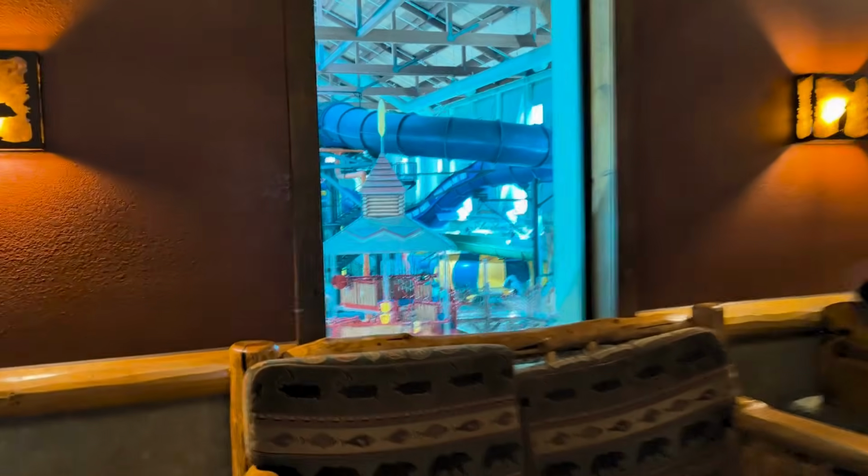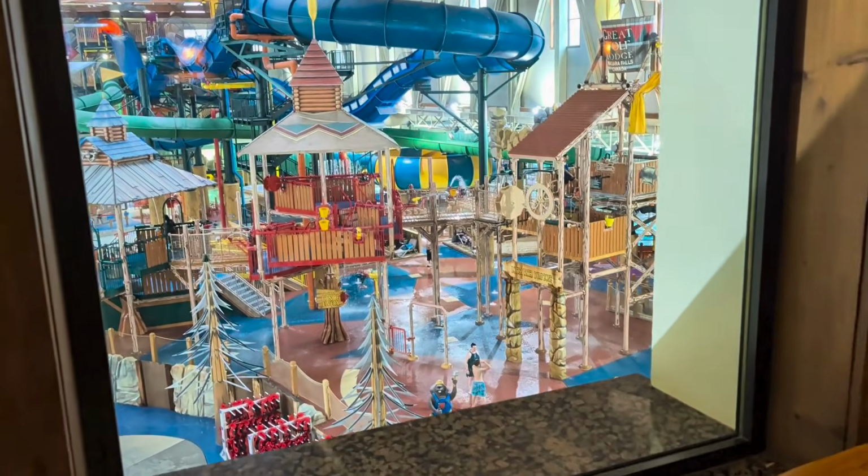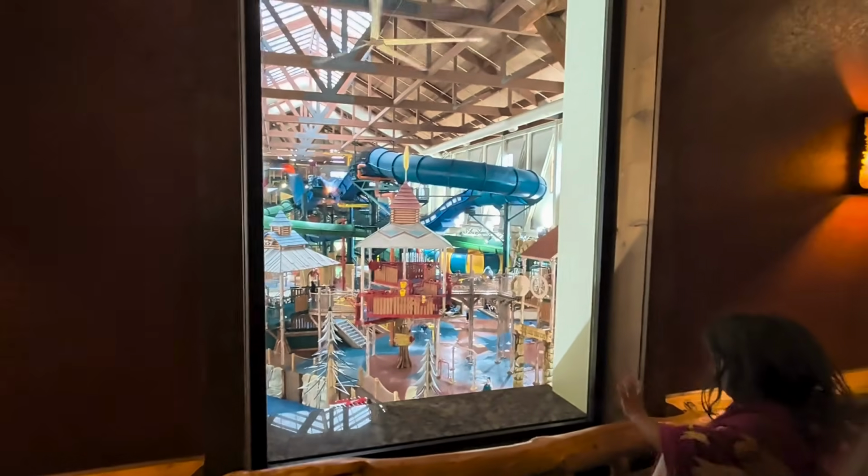After settling into our room, we had a chance to explore the resort a little bit on our way to the water park, which is the biggest priority for most people visiting Great Wolf Lodge.